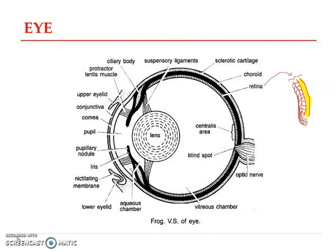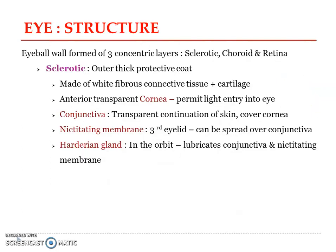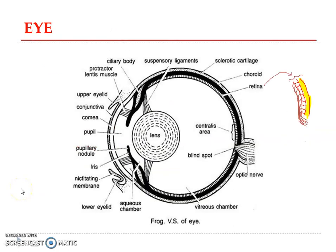Now both the conjunctiva as well as the nictitating membrane are lubricated. It is kept moist with the help of secretion from the Harderian gland. You can see the Harderian gland. It lubricates both the conjunctiva and the nictitating membrane, keeping them moist. Now the next layer is known as the choroid layer.